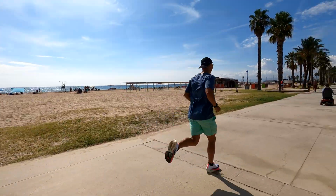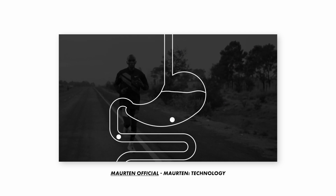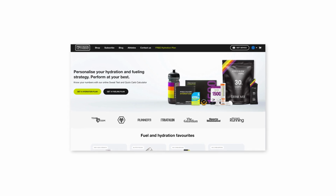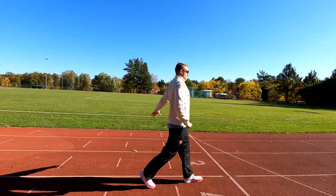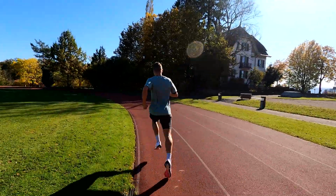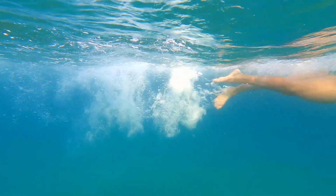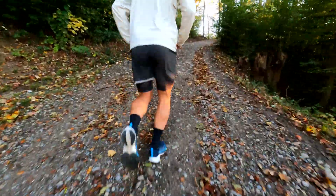Products that I can recommend are Morton Fuel, Morton for show works. They don't have any preservatives in there. Precision Hydration has the same. I think some people get really sick from products because they have preservatives in them. That's one. And then there's a study from 2013, which is what Morton has covered. The ratio of the carbs has to be right: 0.8 fructose to 1 maltodextrin. That has been proven in a 2013 study to help with performance and again with upset stomach.